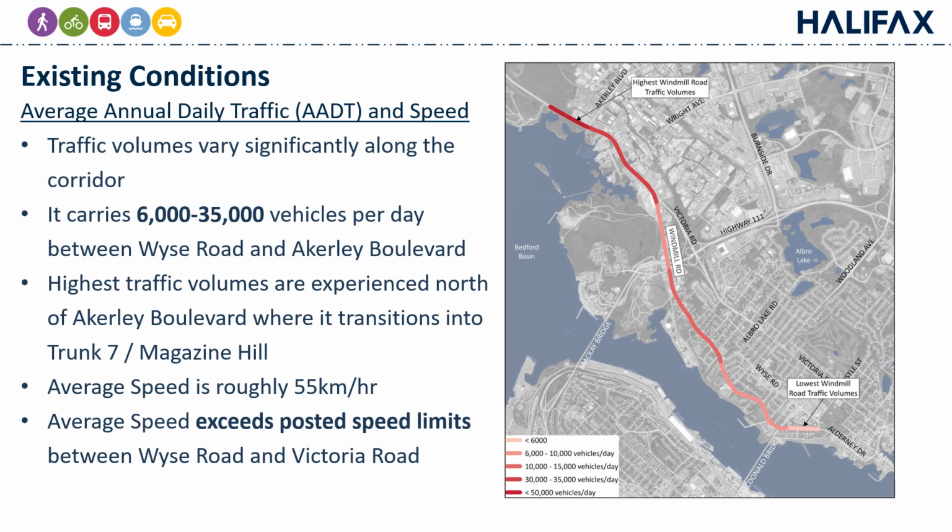Daily traffic volumes vary significantly along Windmill Road. The corridor carries approximately 6,000 vehicles per day near Wise Road to over 30,000 vehicles per day north of Victoria Road as the corridor transitions into Trunk 7. The average speed also varies along the corridor but is roughly 55 kilometers per hour. The average speed exceeds the posted speed limits between Wise Road and Victoria Road, and we will be going over the speeds along each segment in following slides.